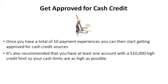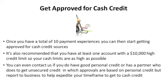Once you have a total of 10 payment experiences, you can then start getting approved for cash credit sources. It's also recommended that you have at least one account with a $10,000 high credit limit so your cash limits are as high as possible. You can even contact us if you do have good personal credit or have a partner who does to get unsecured credit, in which approvals are based on personal credit but report to business to help expedite your time frame to get to cash credit.